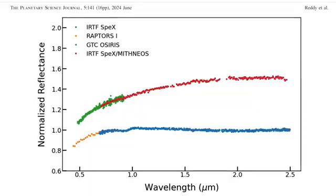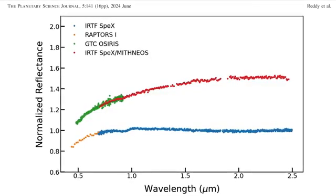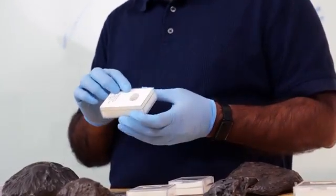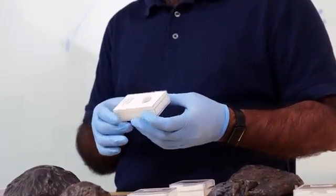What we see is a unique spectral signature for a specific mineral that is only found in this particular type of meteorite called aubrites. We have a few of those in our collection, both that fell on the Earth and fell in Antarctica. So here's an example of it. This is an aubrite. It's essentially white. Okay, it's reflecting 60 to 70% of the light.